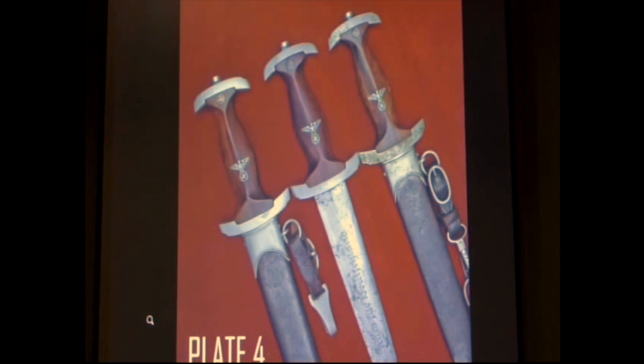Now there were two firms that were chosen to produce these daggers. They were EPAC and Carl Eichhorn. I often wonder why WKC was not chosen, because they were probably the biggest imperial producer. But actually WKC had gone through a bankruptcy in 1930 and probably was not in the shape to take something like this on. And for you guys that do collect SAs, you'll know that you don't see very many early WKC SA daggers. But at any rate, on these pieces, the two examples on the ends are made by EPAC. The piece in the middle is made by Eichhorn.